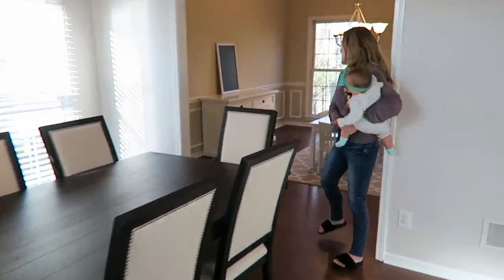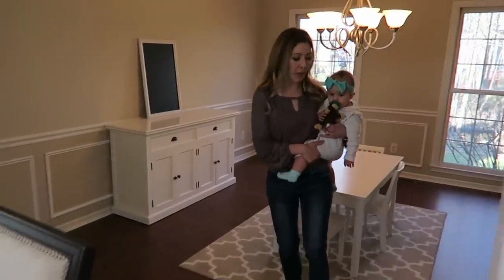All right, Landon, let's go into this room. Presley is just so prim and proper.